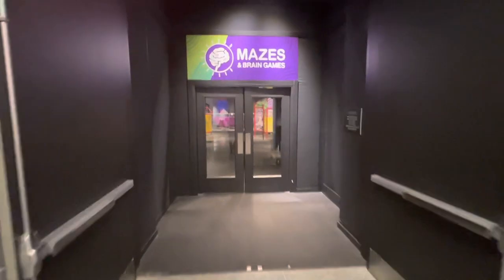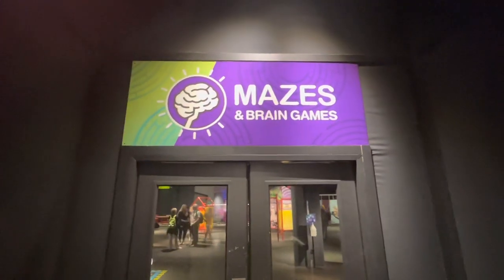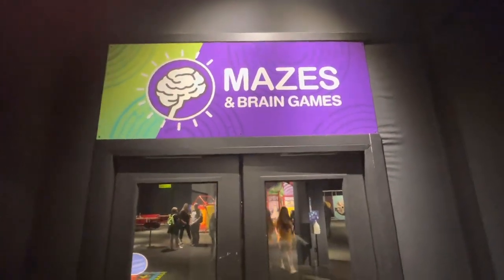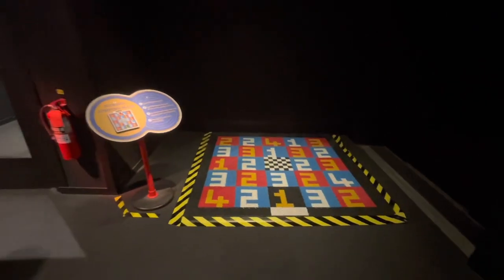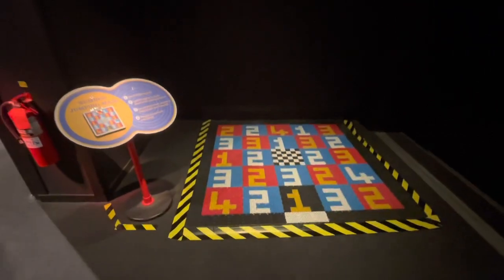All right, after a brief tour of the Blue Wing, let's go ahead and check out the mazes and brain games. This is the mazes and the brain games once these people get out of the way. So let's take a look inside. See, look at this. We have another elevator. This is inside the maze. Look at that. That is the freight elevator right there.